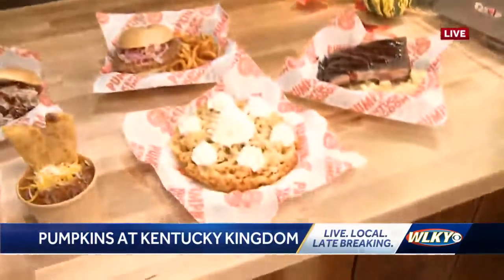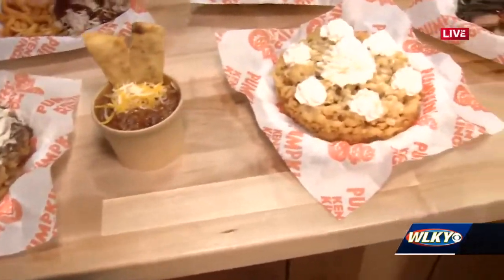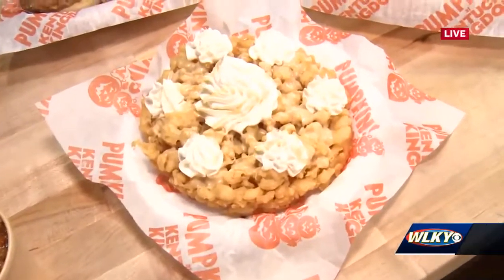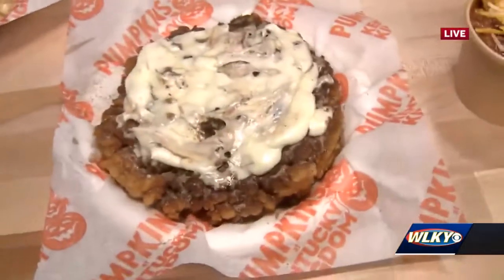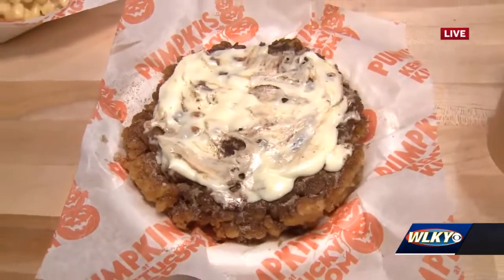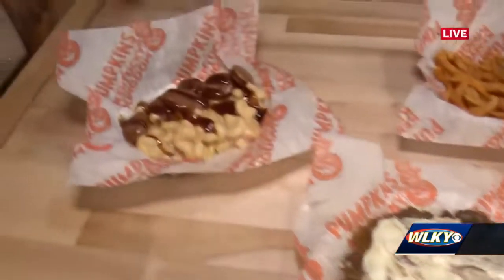Jimmy, walk me through some of this deliciousness we have, starting with desserts, because why not? Sure. Keep it sweet. Let's go. We actually have our pumpkin pie funnel cake over here with our pumpkin pie sauce that we make here in-house. Then we have here our cinnamon roll funnel cake with cream cheese icing. That's absolutely fantastic.